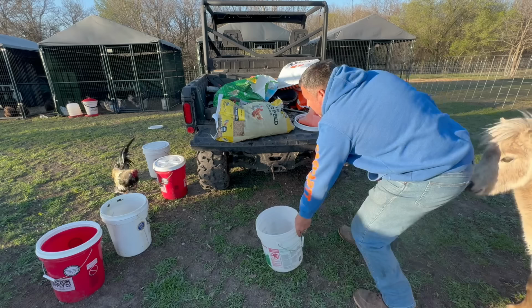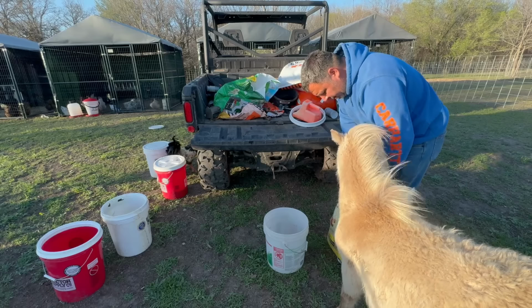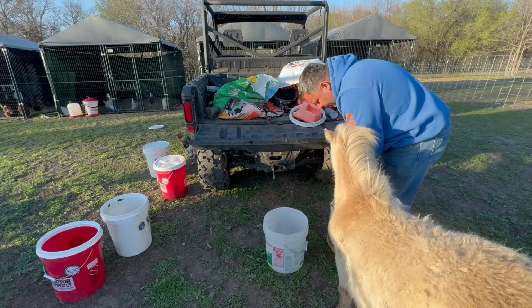Okay, guys, so I went and got some more feed. We got to put out laying pellets, feed, and oyster shell again. Like I say, we have to do this about once every week.